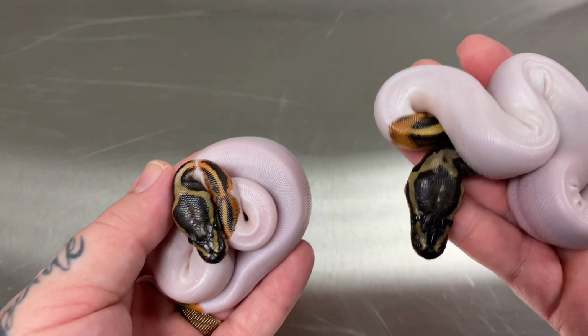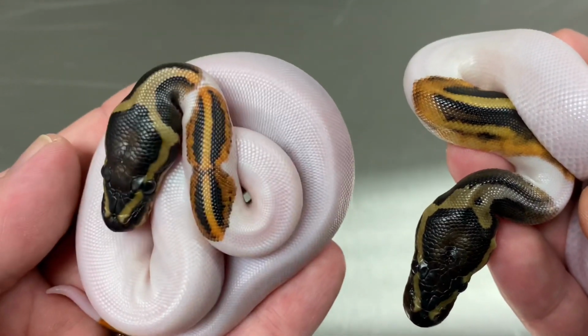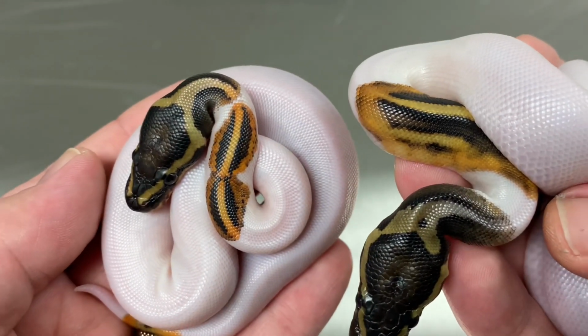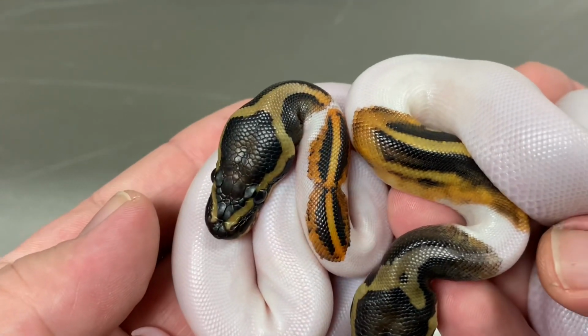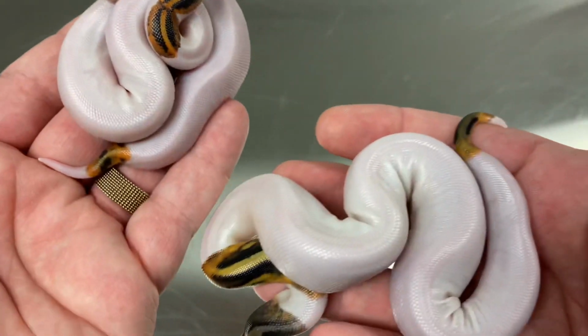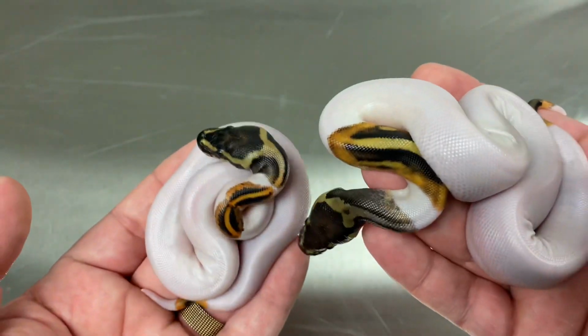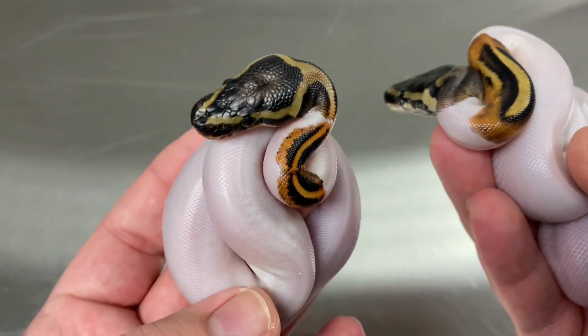All right, so before I put this girl away, I just wanted to kind of compare them so you can see what I mean. So you can see in that pattern, this is a boy, but yellow belly pied. And you can see in that pattern the difference, the pixelation and the coloration. You know, you can just kind of see the overall color is just a bit brighter. These two came out very similar, but you can definitely tell that this one is an apparent yellow belly pied.